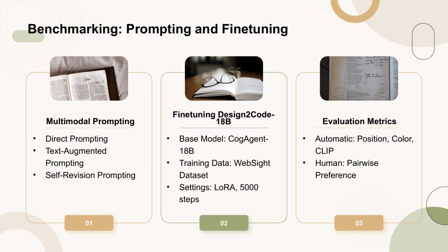In this chapter, the authors benchmark various models and methods, focusing on both prompting commercial API models and fine-tuning open-source models. For multimodal prompting, they develop direct, text-augmented, and self-revision prompting methods using GPT-4V and Gemini Pro Vision. In fine-tuning, they use CogAgent-18B as the base model and fine-tune it with the WebSight dataset, employing LoRA for optimization. The evaluation includes both automatic metrics such as position, color, and CLIP, as well as human pairwise preference assessments.